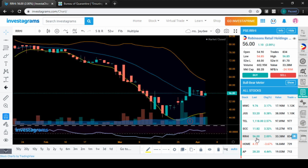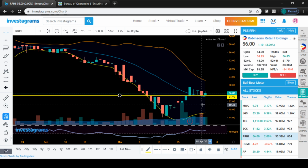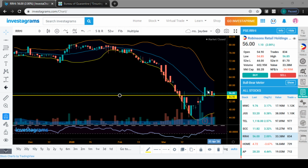RRHI looks like it has already created a brand new support in this range. That one, 54.90. That's a brand new support because it has crossed the MA20 line, and so far this is just right. The volume is just right. People are buying it, and most likely the next moves would be to the upside. Hi Lester.